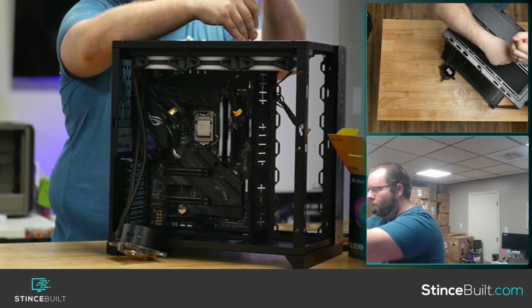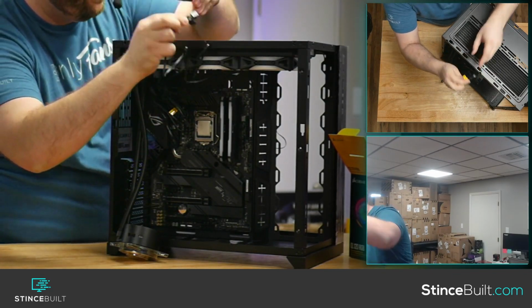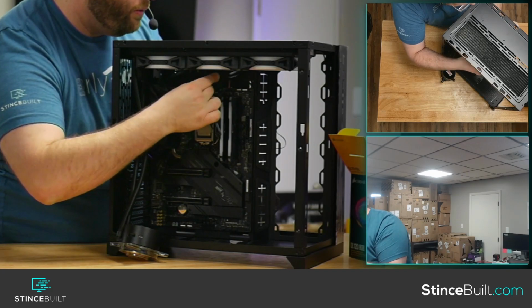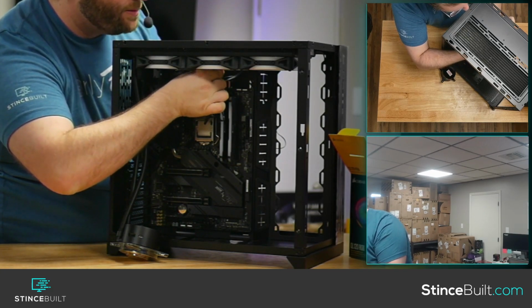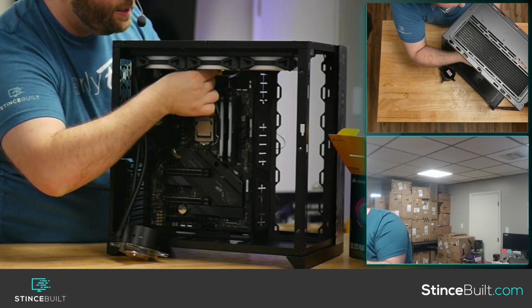All right, guys, what we're doing right now is guiding all these cables in so it's out of the way. We use all the really high slots up here, so the cable management looks even better. We're all about our cable management. The fewer cables, the better. You see?